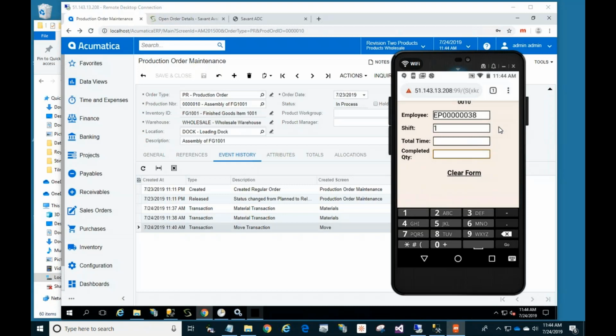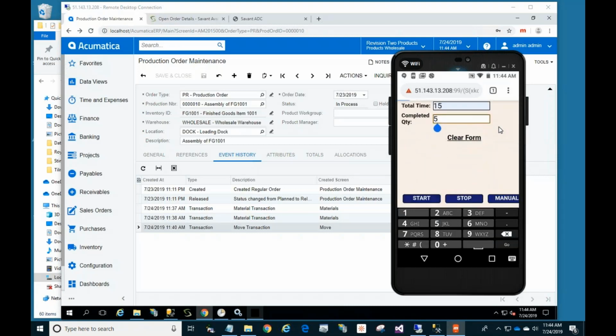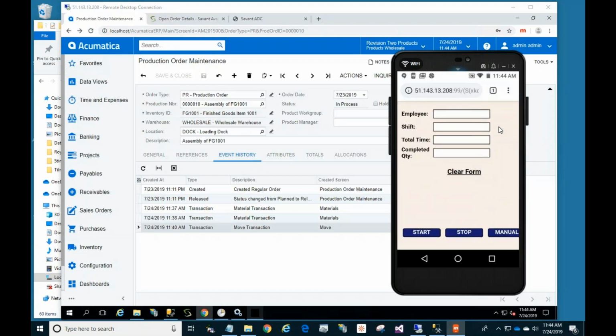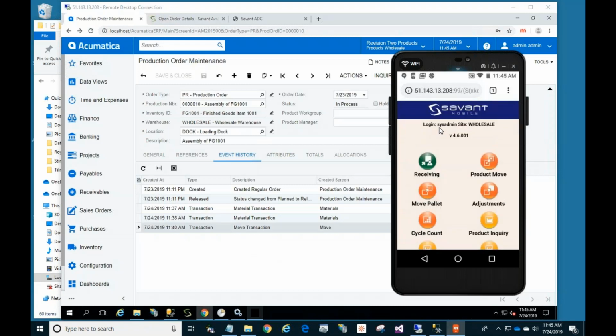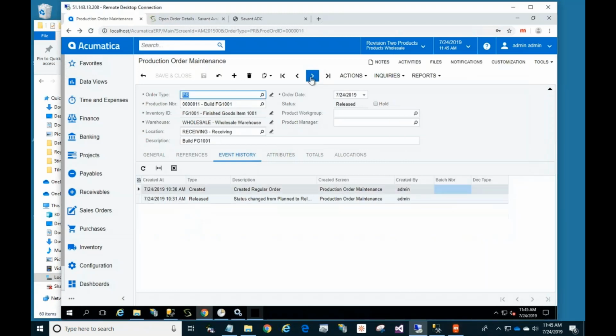and then completed quantity we'll say is 5, and we'll say, yeah, we took 15 minutes on that. All right, so now it has recorded that as labor. And what that does on the Acumatica side is it'll create another move transaction with labor attached to it to get those pushed through that work center, or operation 10. I'm going to go ahead and back out of there. So you can have as many different people as you'd like clocking in, clocking out, that kind of thing, to the various production orders and their various operations.